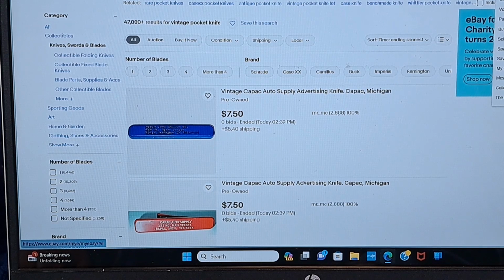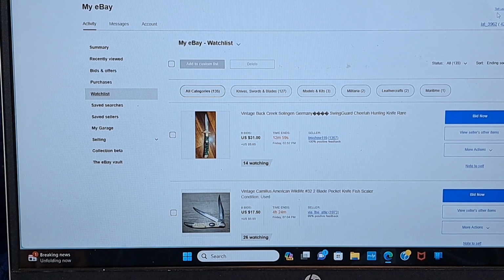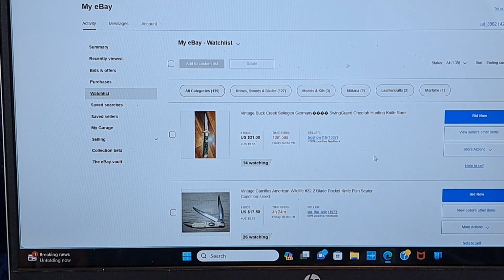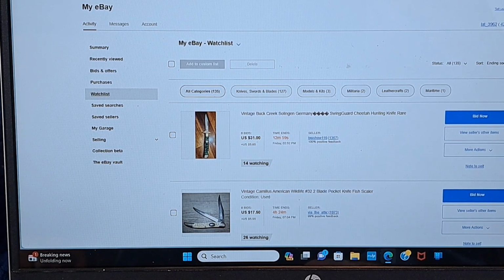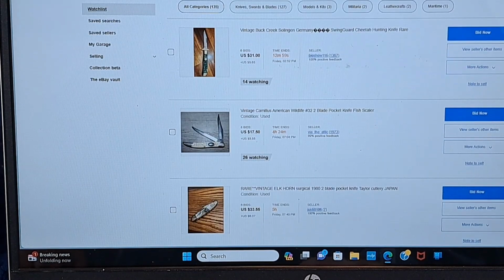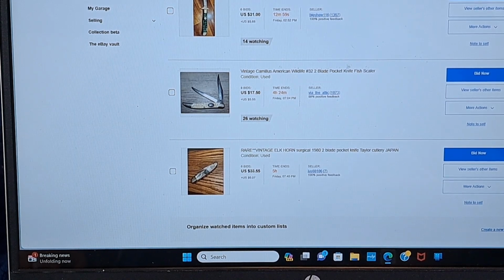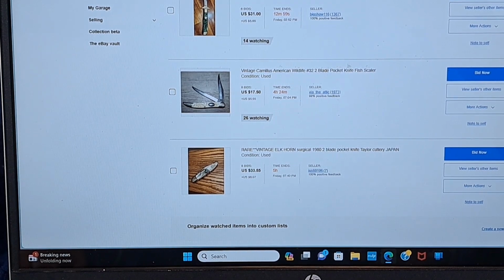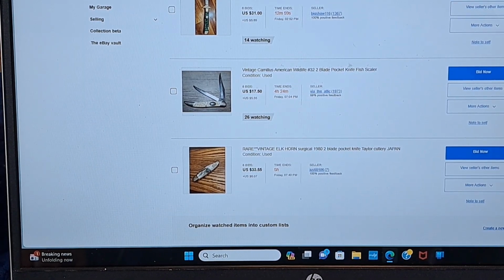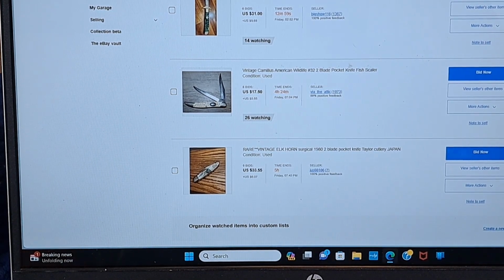But another thing is that it puts it on a watch list. I'll go to that really quick. And so this is my watch list right here. And it allows you to just keep track of a bunch of things you're interested in. And again, oftentimes they'll make offers, but as time goes on, you see this listing has been there a while. It allows you the opportunity to make an offer on the knife.